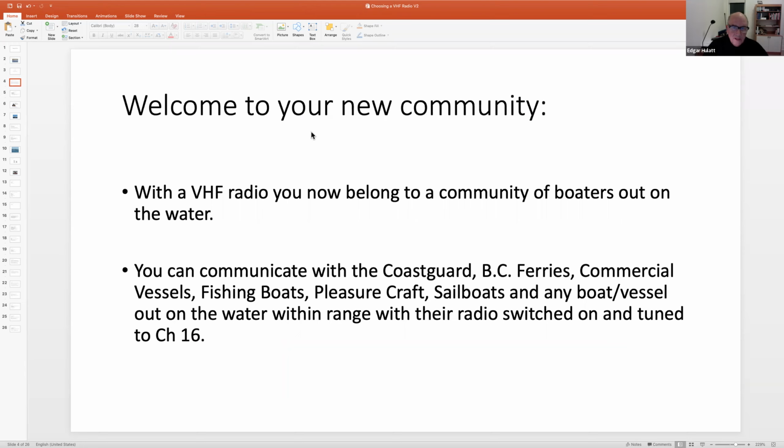So when you're on the water, you have a VHF radio. First thing I like to tell people is you now belong to a community of boaters out on the water. Channel 16, you can talk to virtually any of the boaters, the Coast Guard, BC Ferries, commercial vessels, fishing boats, pleasure crafts, sailboats, anybody out there that's on the water within range and with their radios switched on and tuned to 16. In theory, everybody with a radio should be tuned to 16 and listening to it. That's a requirement of the regulations.